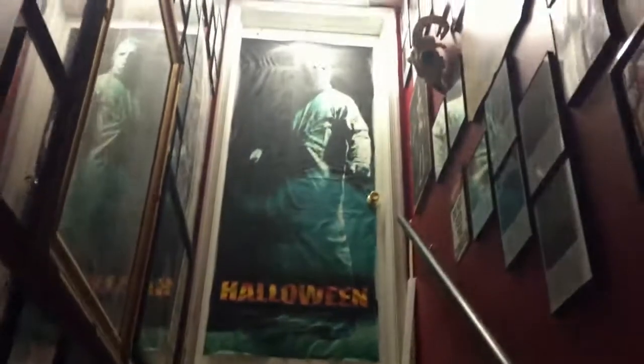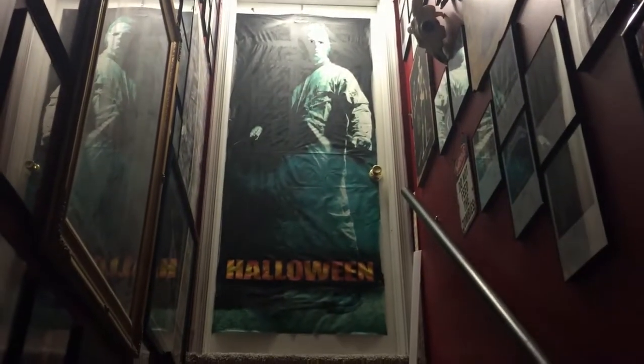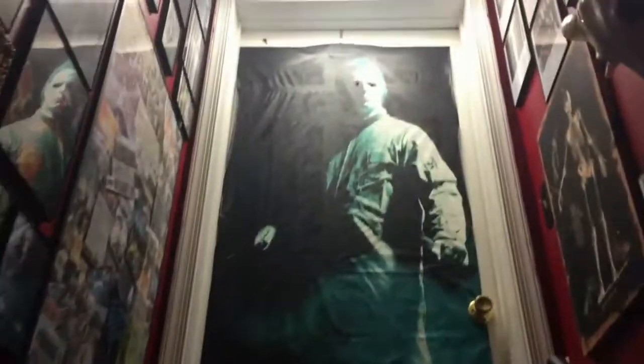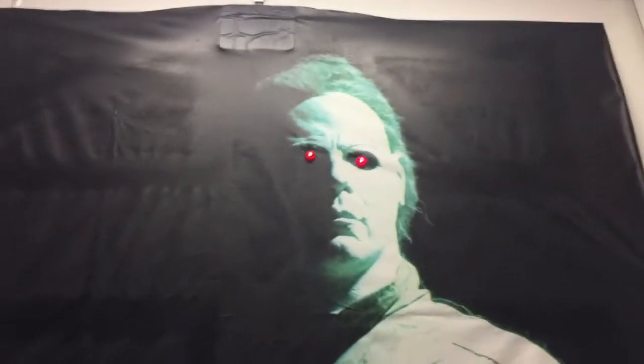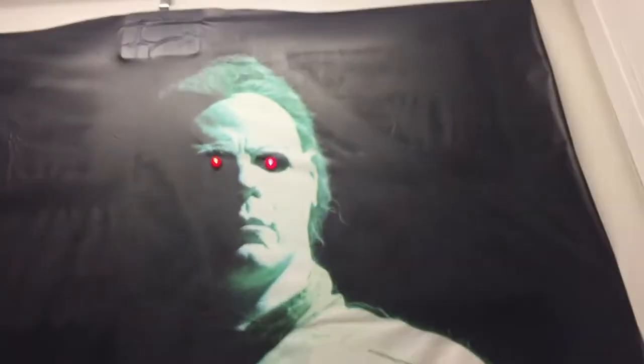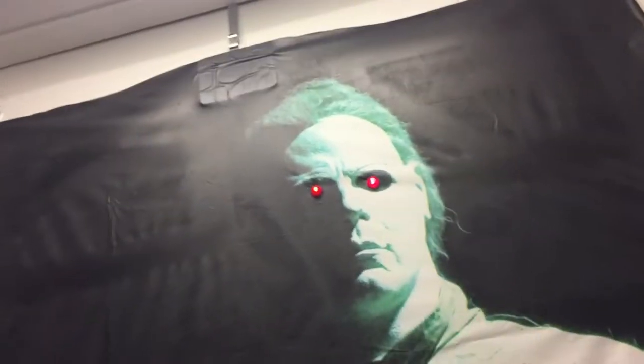Folks, that is the guy who greets you when you walk down the steps. When you first open my door to come down into my man cave, this full-size picture of Michael Myers is on the back of the door, and he also has a little button that you can push that plays the Halloween theme song. His eyes light up. It's kind of corny, but I like it. My wife bought that for me a couple of years ago, so I put it up and it's been there ever since. And over here, let's just get the hallway out of the way now.